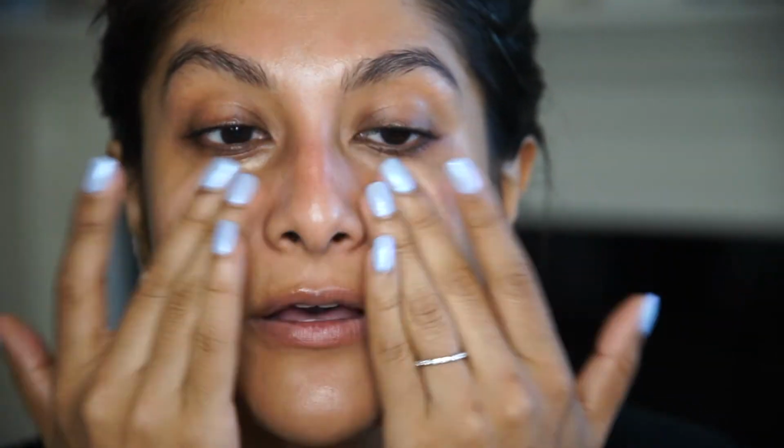Alright guys, so we're starting off with priming our face with the Laura Mercier Radiance Primer, just working that into the skin. Now we're going in and priming our eyelids with the Too Faced Shadow Insurance, blend that in, and then we will also be priming under our eyelids. Did I say eyelids? I totally meant under our eyes.